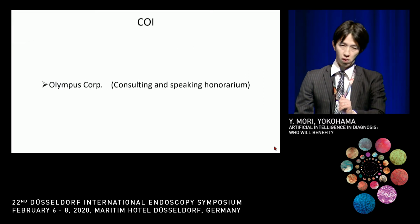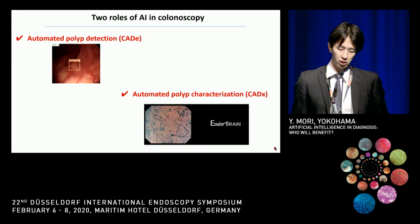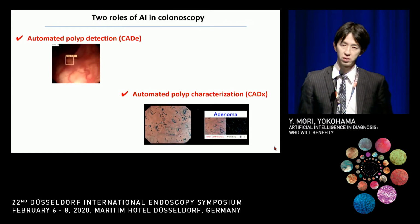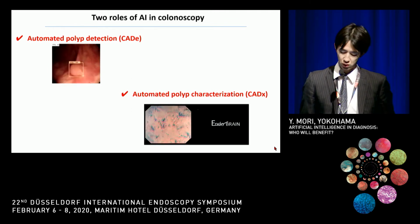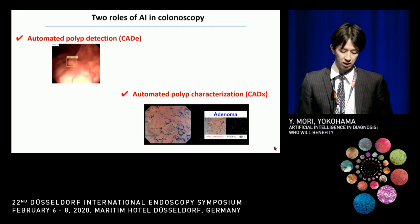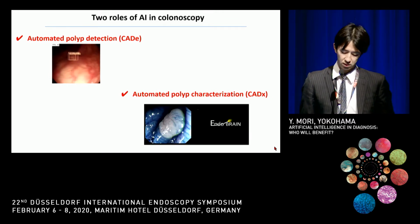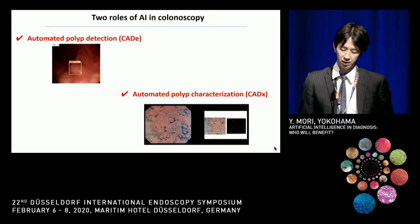So this is my COI. As you may know, artificial intelligence in the colonoscopy field has roughly two roles. One is automated polyp detection, which is called CADe. The other is automated polyp characterization, which is called CADx. As you can see, CADe can contribute to detection of polyps, while CADx can contribute to the characterization or the prediction of the histology of the detected polyps.